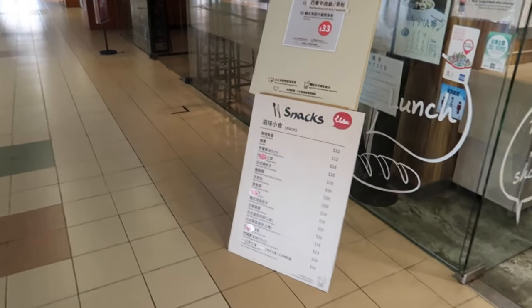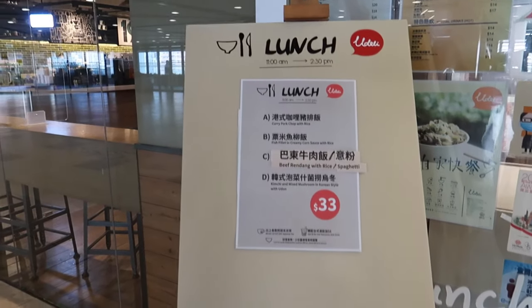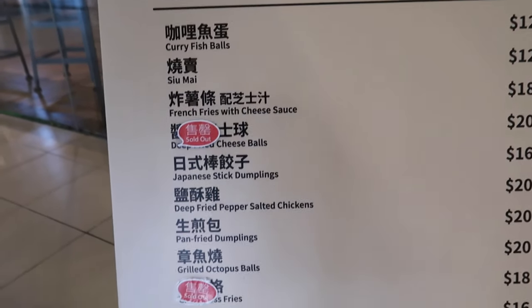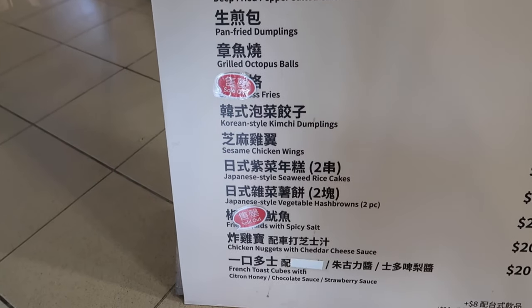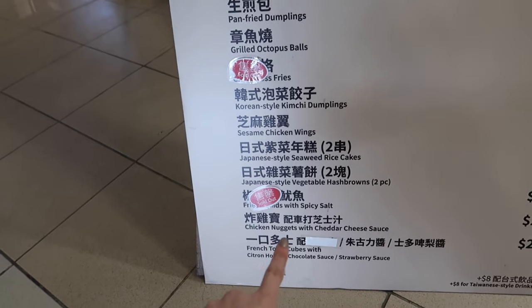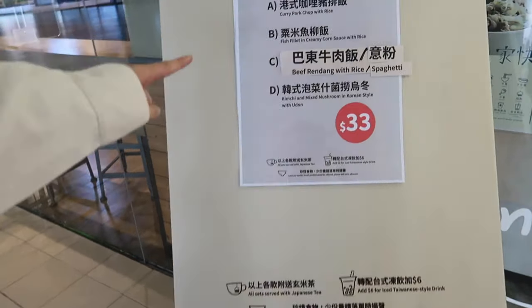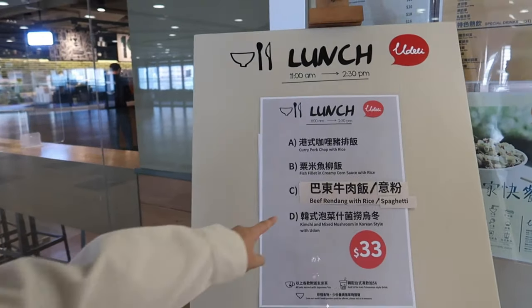And also this is the place where we usually get our snacks, because they have a snack set. I'll show you guys. We usually get the deep fried pepper salted chickens or the grilled octopus ball. Where is it? Sorry, I'm blind. This one. So they have a set where you order one snack and also a drink. We usually get the pearl milk tea. They have rendang today. Where's rendang? Ooh, I don't really like the lunch set though.